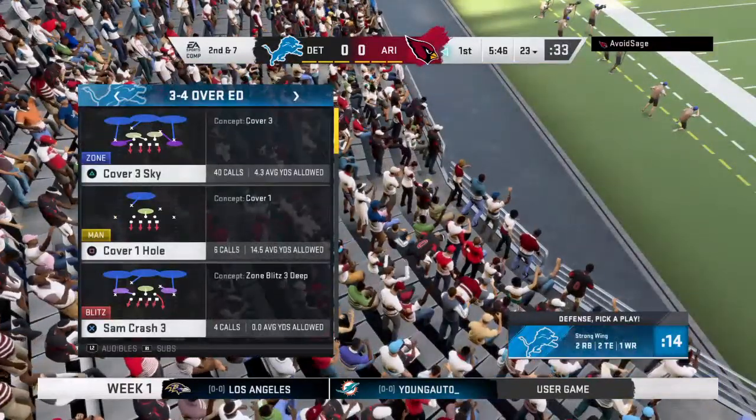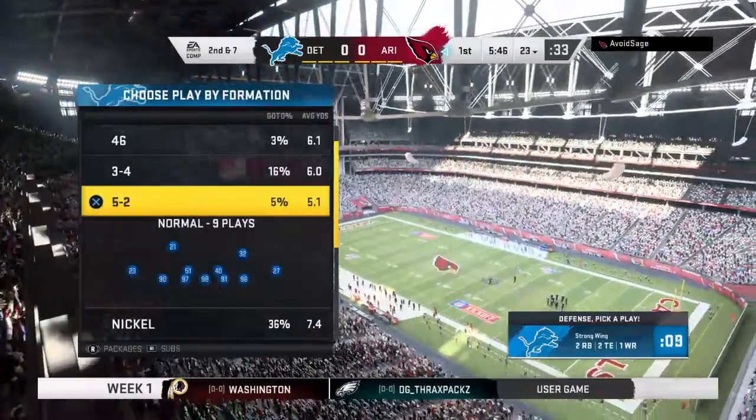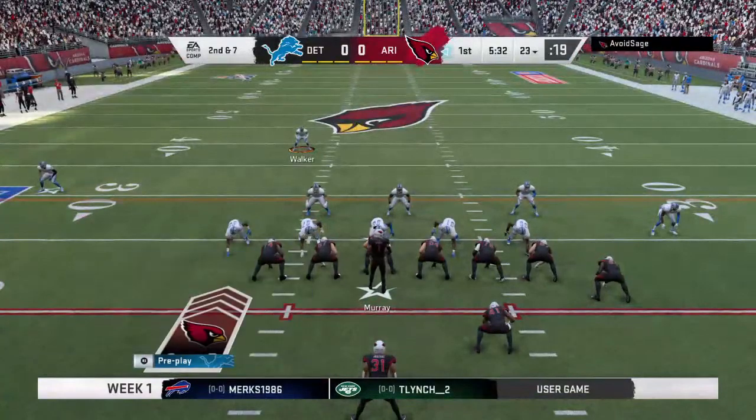Well, I think that's what they're going to need to do here in the first half. You've got to take some pressure off of this young quarterback, and no better way to do it than to establish the running game early. Now 2nd and 7 from the 23.